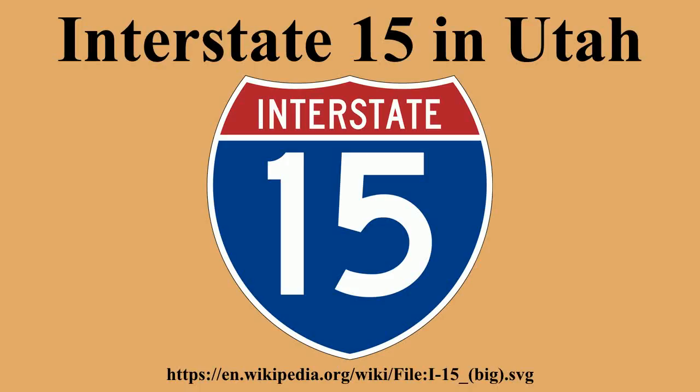Just after leaving Riverdale, the interstate enters Ogden and reaches the 31st Street interchange. Curving back to the northwest, the freeway comes to the 24th Street interchange. Although the signage specifies 24th Street, this partial interchange is actually with Pennsylvania Avenue, which promptly connects with 24th Street northeast of the interchange.